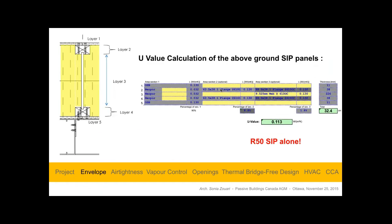In our Passive House Planning Package modeling, we modeled the SIPs U-value in 5 layers, as you see here on the slide: the OSB, the flange, the web, the second flange, and then the second OSB layer. The I-joists are preferable to solid material as they minimize the risks of thermal bridging. And because of the size and the shape of the joints, the air is trapped in the gaps, and there will be no air movement and not a lot of convection in those gaps. So there is an inherent thermal benefit in these joints.